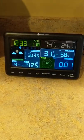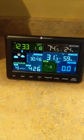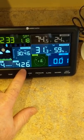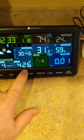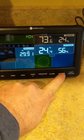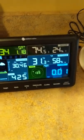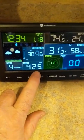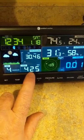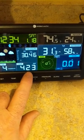Okay, here we go. So back inside the house now. See, it's 12:33, so we're right at solar noon, and you can see the watts per meter squared, I think that's what that stands for, 426. We hit about 428 there. 429 is the max. You can see what the wind speed is right now and what the temperature is. But that's pretty cool. I like having this on there because as summer rolls around, it'll be interesting to see what kind of numbers we get during the summer.